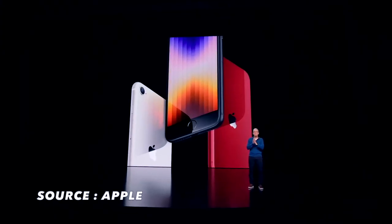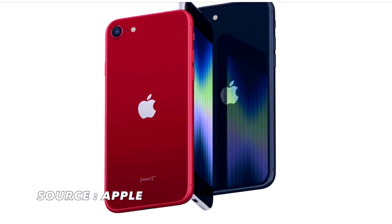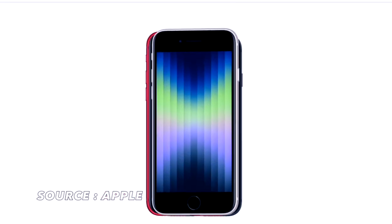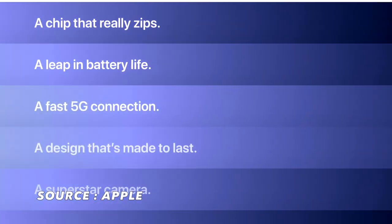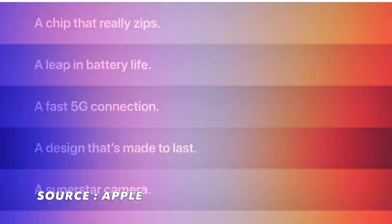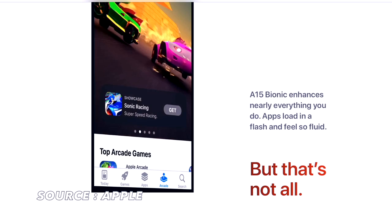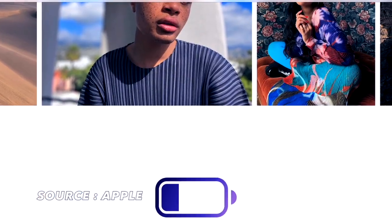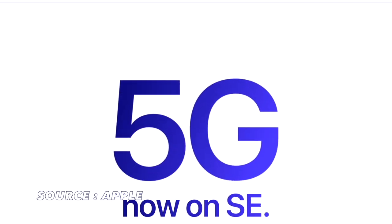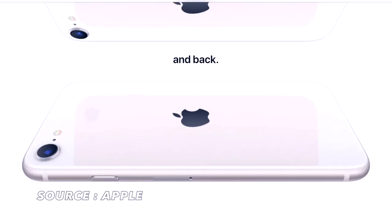The new iPhone SE. This is the cheapest, smartest and fastest iPhone introduced to us from Apple in their latest event. This new third generation iPhone SE has latest A15 Bionic chip, long lasting battery life, 5G connection, strong glass, superstar camera and home button with Touch ID integrated. It is also water resistant and is available in midnight, starlight and product red color.